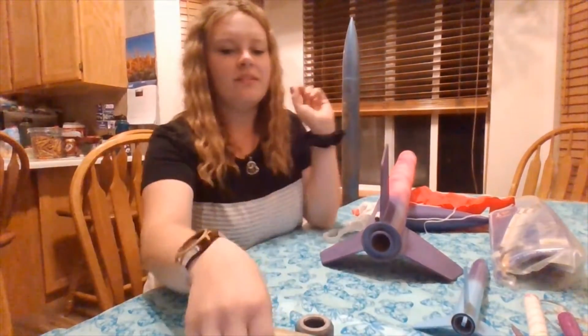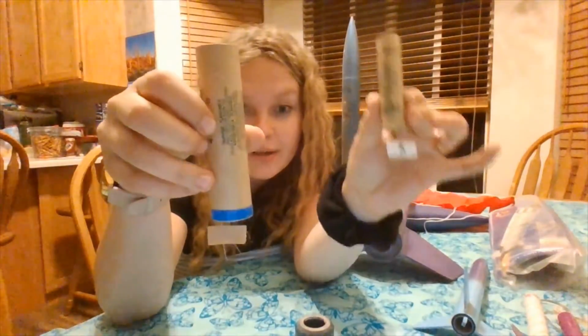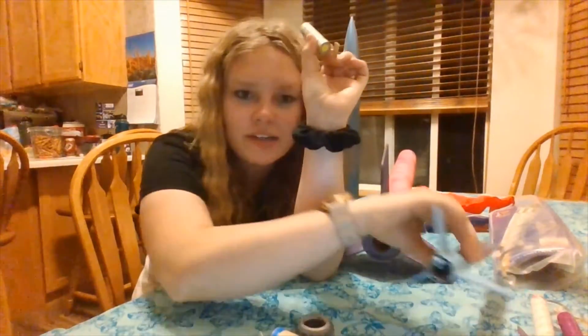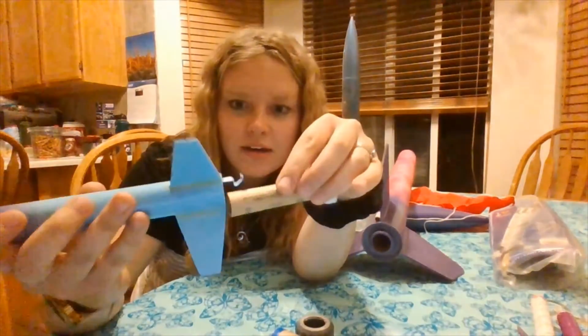The fun thing about the rockets, look at this. These are the engines. This is what helps it go into the air. This one is a little engine. It goes to a little rocket like this. So it goes in here.